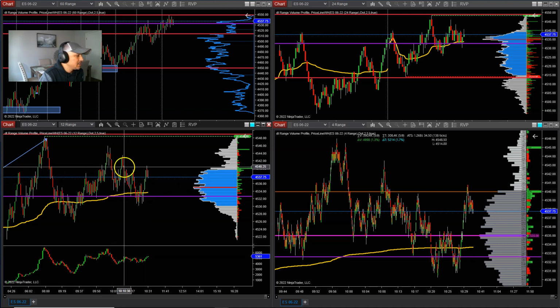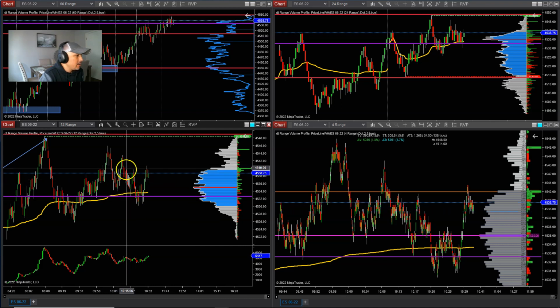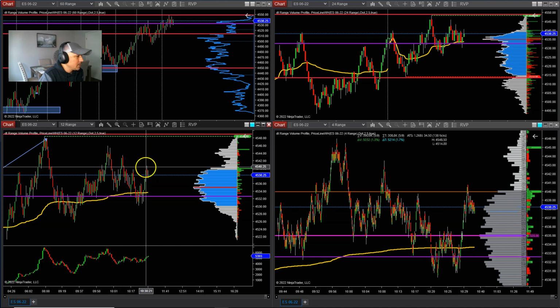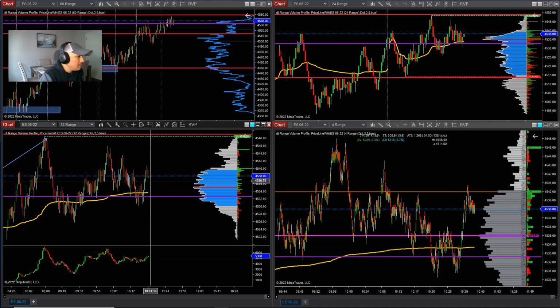Price projecting this area right here. This is supply sitting up here in this area, off a 12 range chart. So it came up to it, retraced back to it, bounced.